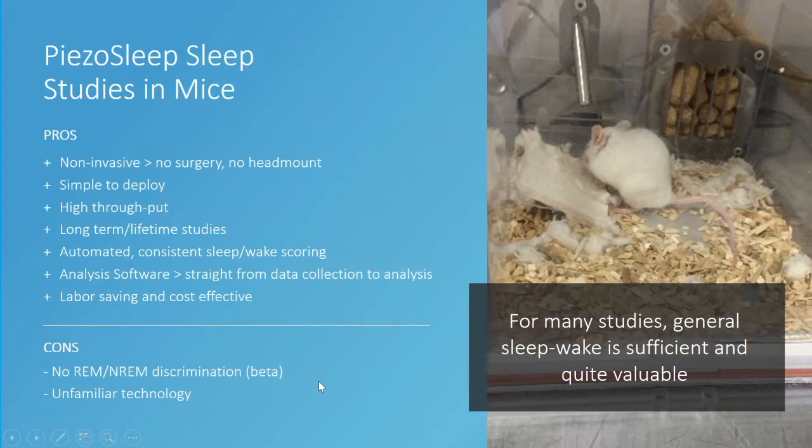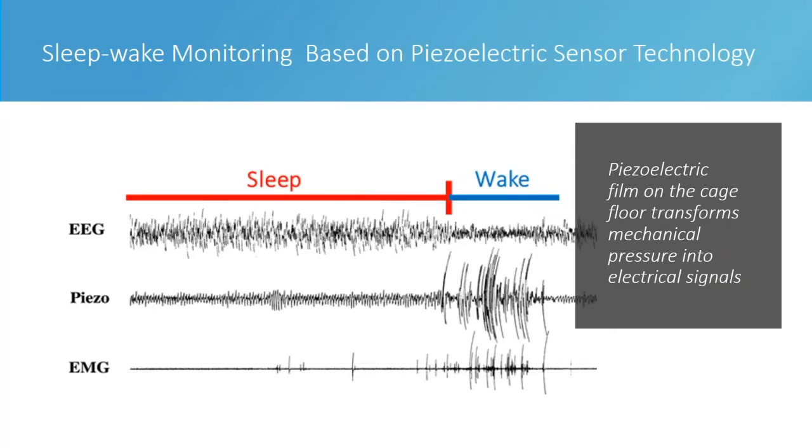But again, I would argue for many studies, sleep and wake can give you lots and lots of good information even without the REM, non-REM distinction. All right, just to give you a quick comparison then, some of our earlier validation studies with our piezo signal.